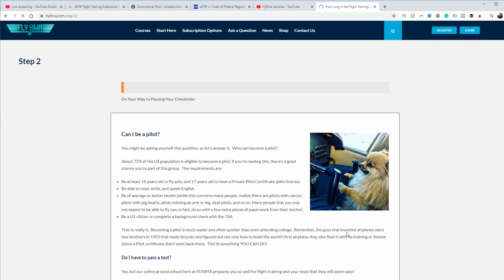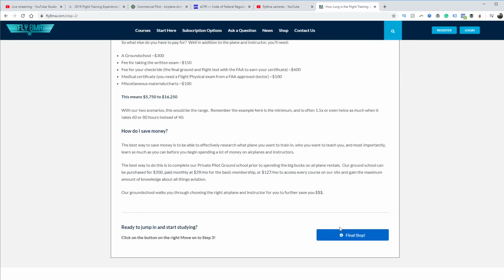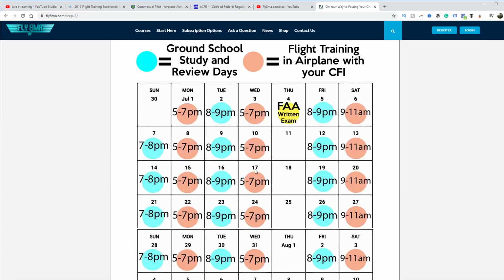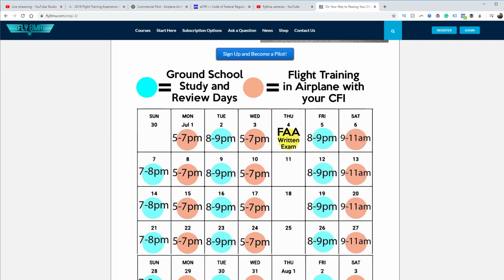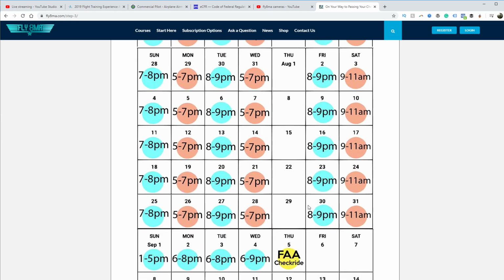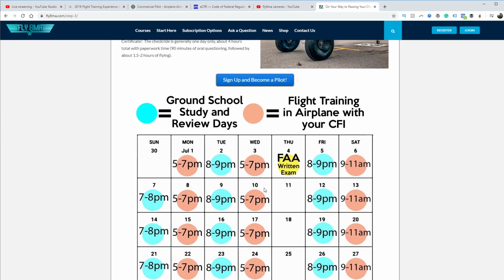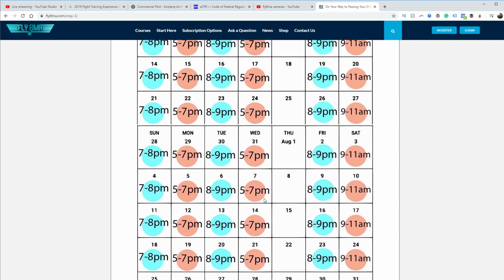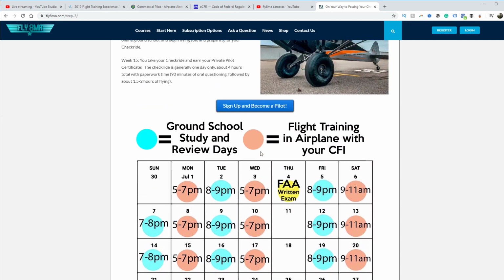Next step we'll click to, and is it somewhere in here? Is it the final step? I forget where we put it. But somewhere in here, there it is. This kind of gives you an idea of what you can do ground study and reviewing days. You see, just 1 hour a day, 1 hour a day, and flight training, 2 hours a day there, 3 days a week. And what does that get you done? Well, guess what? That gets you done in about just less than 2 months or so. You're a private pilot, all right? So in less than 2 months, you can get this done.